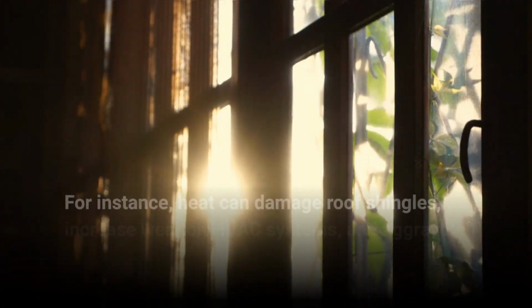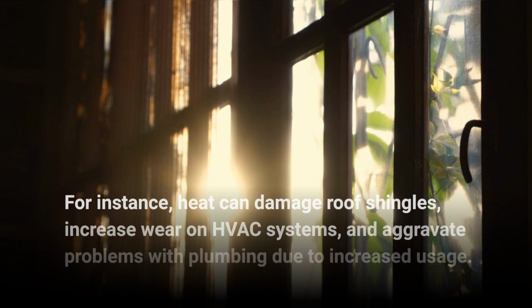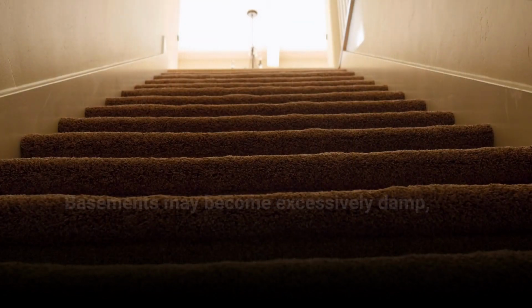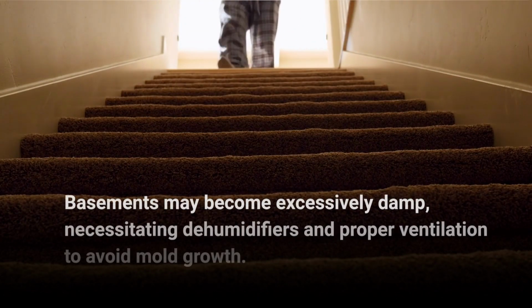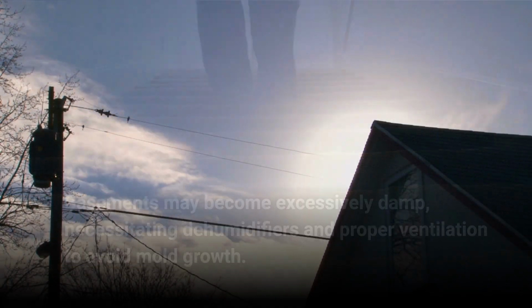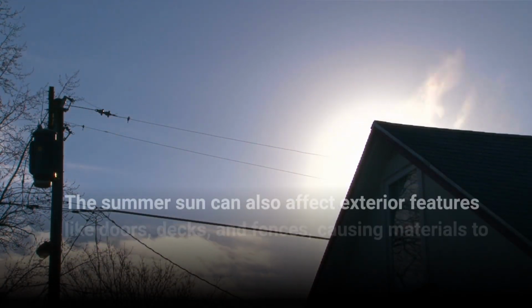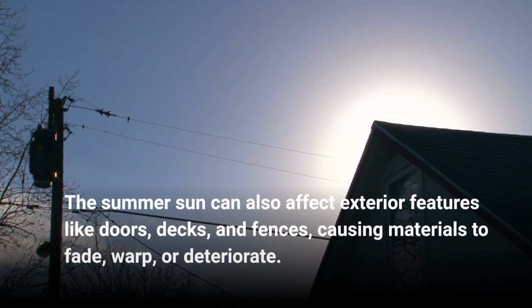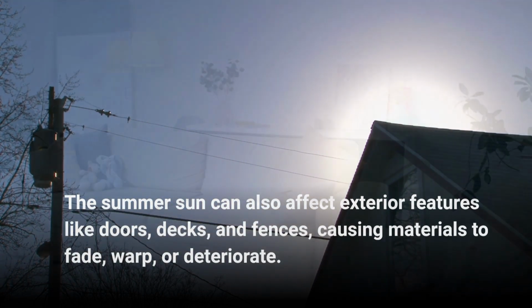For instance, heat can damage roof shingles, increase wear on HVAC systems, and aggravate problems with plumbing due to increased usage. Basements may become excessively damp, necessitating dehumidifiers and proper ventilation to avoid mold growth. The summer sun can also affect exterior features like doors, decks, and fences, causing materials to fade, warp, or deteriorate.